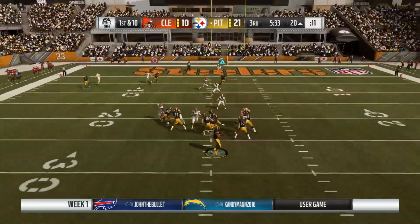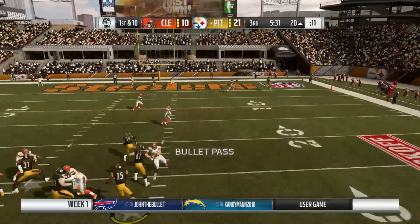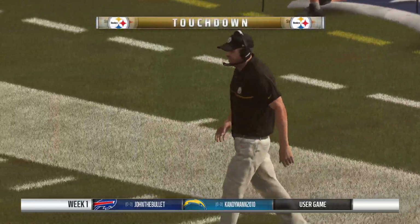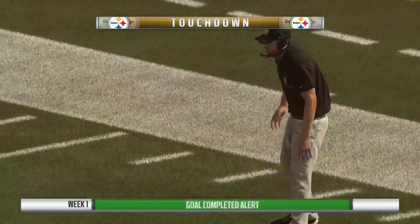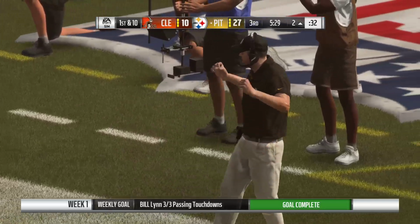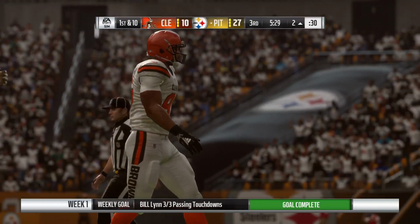Now a play fake here on 1st down. And caught in the end zone. Touchdown, Steelers. As his guys are in for 6. And the Steelers are going to add on to their lead.